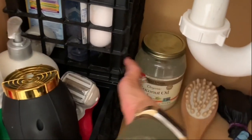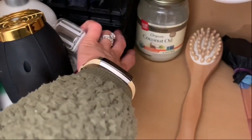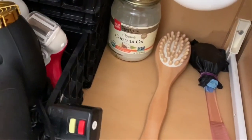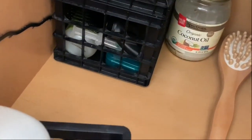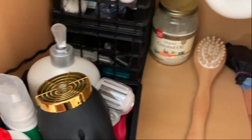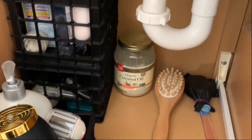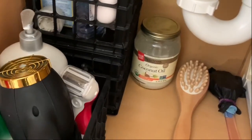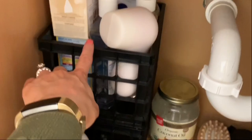So in this little back crate, I just have extra stuff that I need but don't use very often. I'm trying to even remember what's in there, but like teeth whitening, I have some attachments to my blow dryer, some hand soap, just in case I run out up here, I can throw that up there. And this one, it's more things that I need to access more quickly.